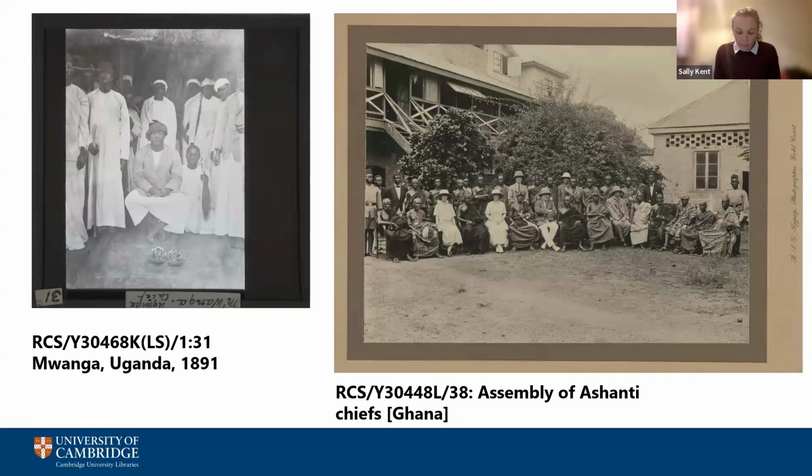Unlike most of the rest of the album, this was an official photograph taken by an individual called R.S.G. Agri, as you may be able to spot by the stamp just along the right-hand side of the photograph. Agri was from Sierra Leone and is among one of the earliest African photographers active in West Africa. So these few examples hopefully illustrate both the significance of the content of the collection, so the individuals and the events captured, as well as the significance of the photographers represented.